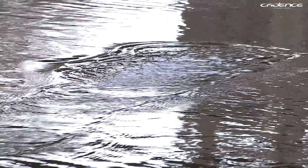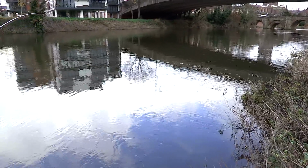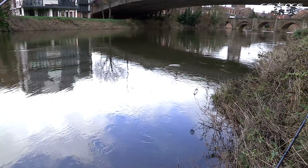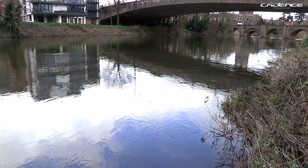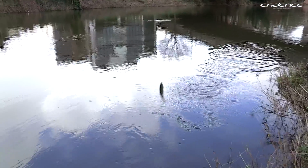Well, this float I'm fishing is a 12 number 4 stick float. And I don't know if Chappie managed to get the bite then, but I'm actually fishing this float a little bit over depth. I've got a bulk just a bit lower down than halfway. And really, I'm trying to get through the dace. The dace are up in the water.